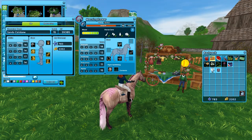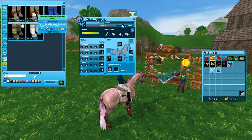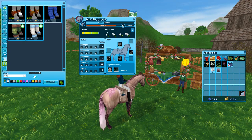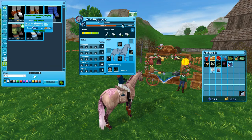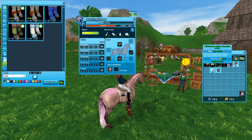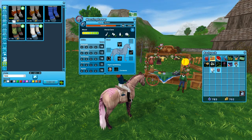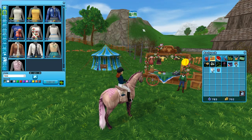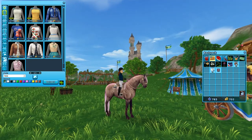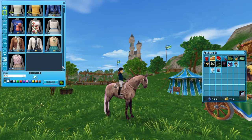However, I will buy boots for my jumping horse, Scared Ember. So let's buy Midsummer Bloom. Yeah, no, the boots do not fit her. No. Oh, yeah, Jack sees more bright suits. Okay, so does Ember.